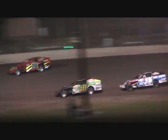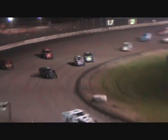Here comes Aaron Moran on the high side. Moran of that 70 working the high line. Reuter checks up. Here comes Moran. Moran will move into the second position. Tim Carrick checks out on the field right now with a 10-car length lead. They'll come around for lap number 2.